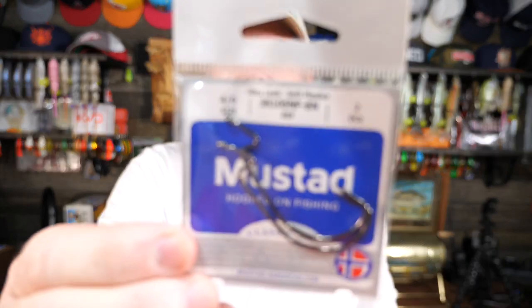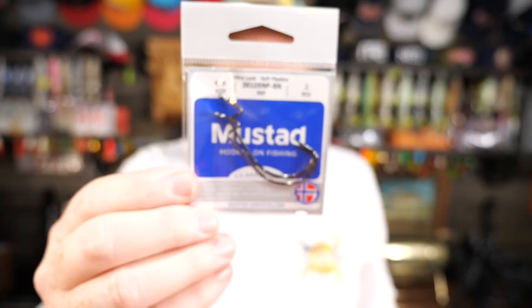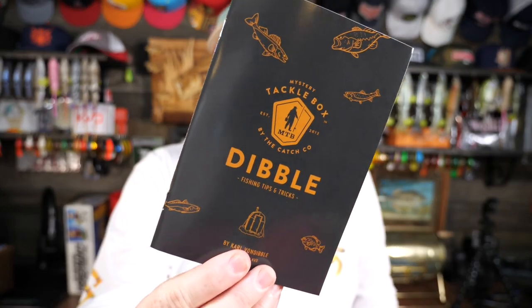And then we've got some hooks. Some Mustad 4-0 EWG hooks. Is that a two-pack? Two hooks. I like to see more than two in a pack, but just have to live with that. You got the tips and tricks.